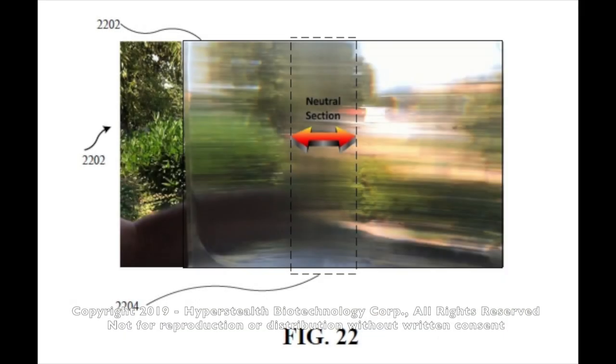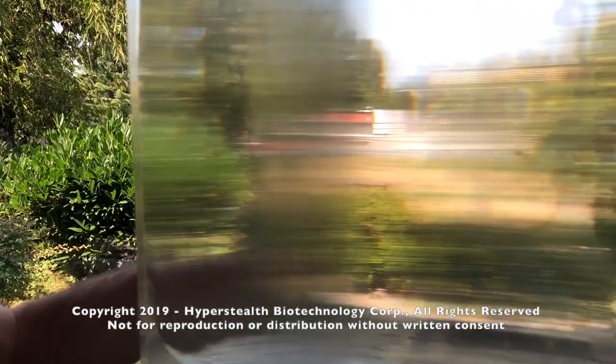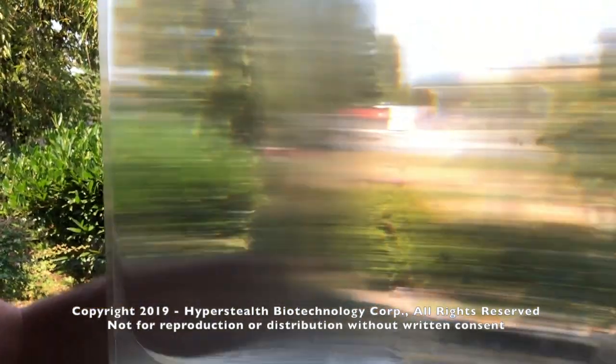In version 2, the third way to hide a target is utilizing the neutral section. Here I'm holding up version 2 and placing my hand in behind. As you can see, at a minimal distance behind the neutral section or neutral zone, the hand disappears.